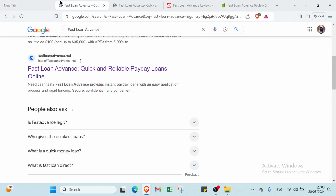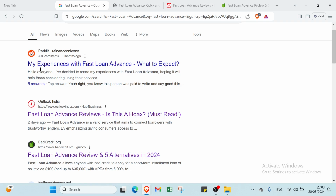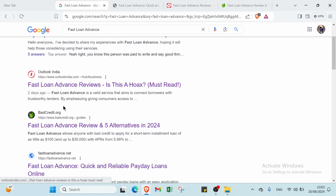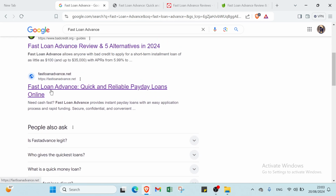So first of all, what you have to do is open your web browser and dive into Fast Loan Advance. As you can see, we have here various websites that explain Fast Loan Advance. We have the first one, it's Reddit, and we have Outlook, Bad Credit, and then we have here fastloanadvance.net. So this is the homepage of Fast Loan Advance.